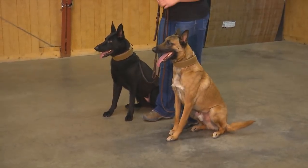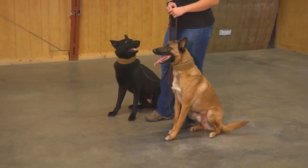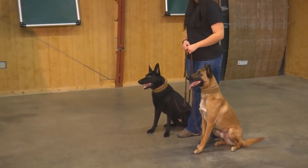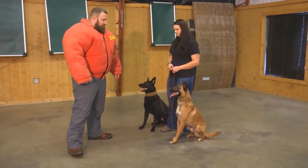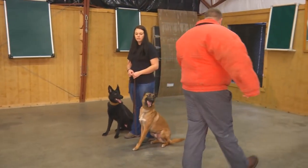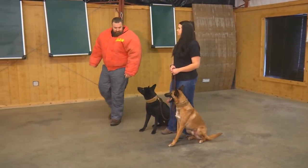Protection Dog Sales here, and we're just going to have a little fun with Ken and Allie. Ken's a Belgian Malinois, Allie's a solid black German Shepherd, and Casey's going to have a little commentary here with Eric. They want to show that the dogs are friendly, safe, confident, and under control, but alert. You can see Allie's got that head on a swivel.